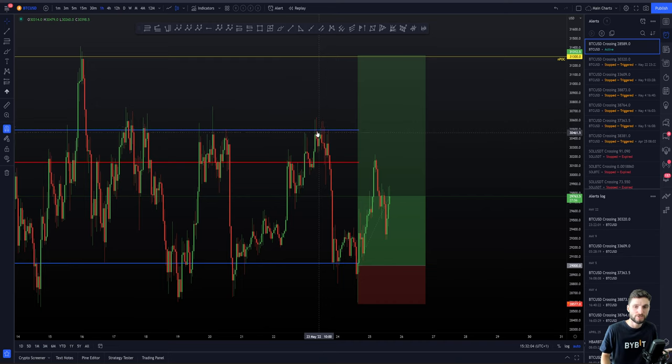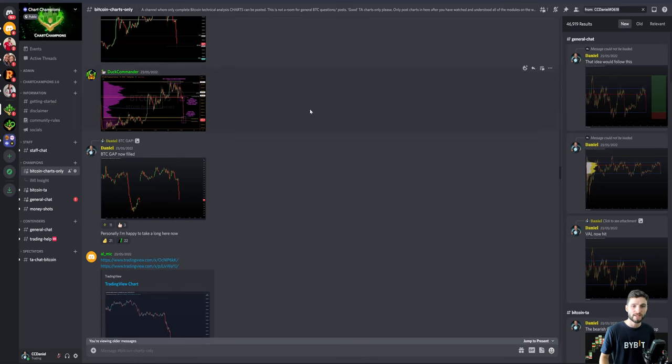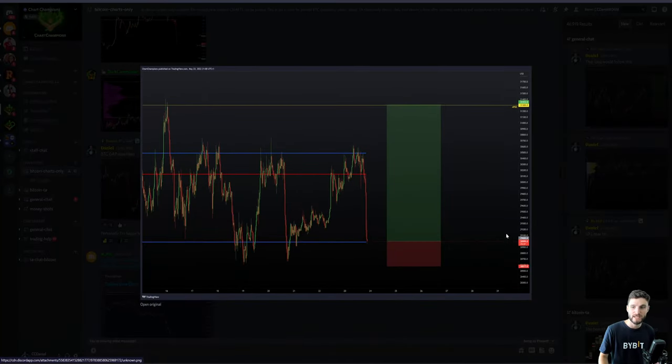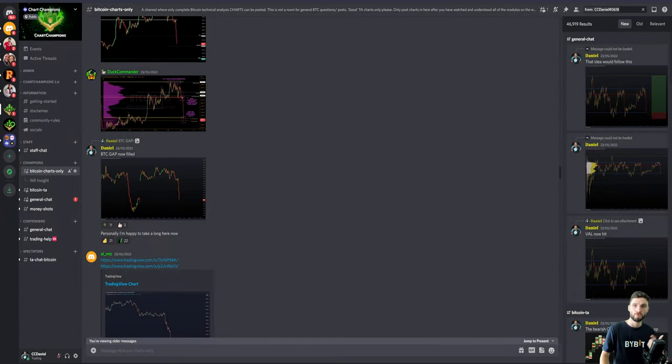Obviously, I'm never going to long into the value area high resistance. And in the end, price comes down, fills the CME gap. Well, I'm going to take the opportunity to long. Why? Because I have been feeling kind of bullish in this range. I took that opportunity with no hesitation, posted that in the group, gave them the exact setup that I was taking with the entry, stop loss, and target. Okay, so moving on, what happened next?